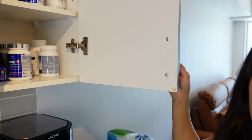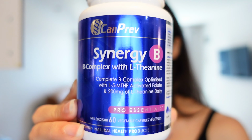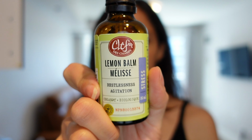All right, so we are over here at the supplement cabinet. I got many different things over here, so I'm going to show you which ones I take in the morning. Okay, so in the morning I take a B complex. I take ACEs and zinc. I take a probiotic, which is in the fridge, so I'm going to grab that. And I take a herb called Lemonbalm. So let's go hang out on the couch and I'll explain all of these to you.